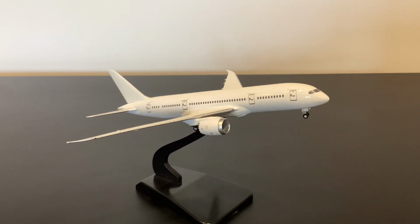So what I'm going to do is we'll get up close with this sample in a few minutes' time. But first off, I'm just going to take a quick look through the other molds that are available in 400 scale and talk a little about them and place this one in context.